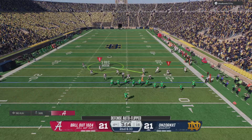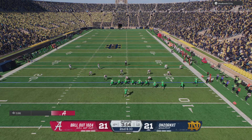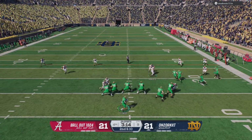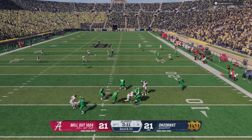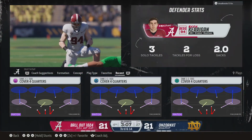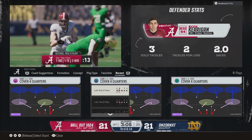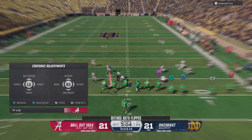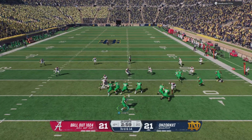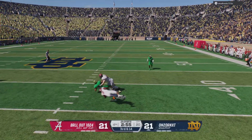Plenty of distance between them and the sticks here on 2nd down. Looking to fire. Pocket breaking down. And the quarterback is knocked down back at the 13. These are the plays as a defense that mean so much for so many reasons. Getting in the backfield, obviously getting the sack, so putting him a little bit behind the sticks, but also hitting that quarterback, making him think. That goes a long way in disrupting the quarterback's rhythm.